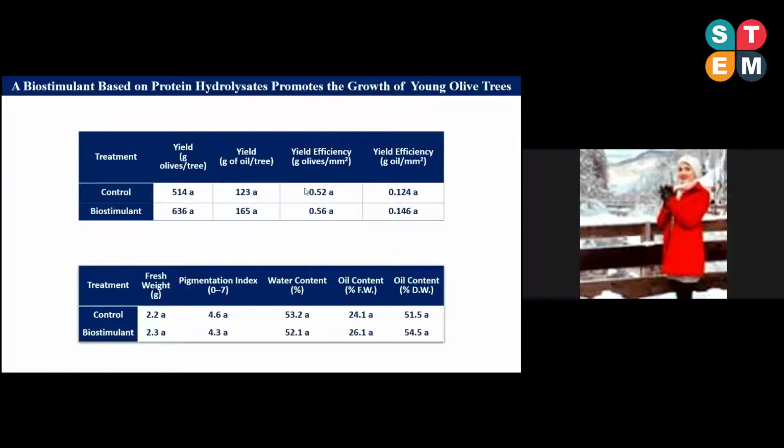Also, we studied the effects of these biostimulants, comparing with a control, on olive oil characteristics. We measured the fresh weight, the pigmentation index, and the water and oil content, and we saw that there is a slight increase, but it's not that significant either.